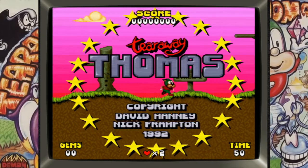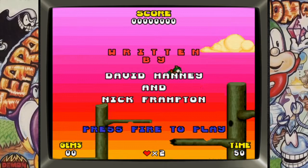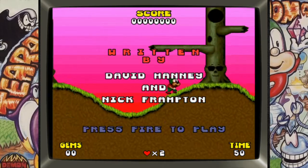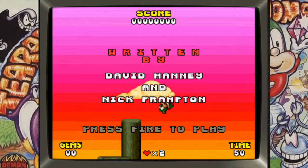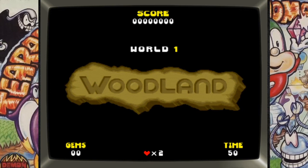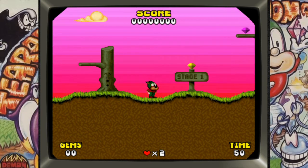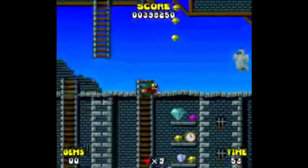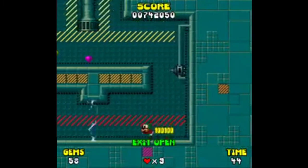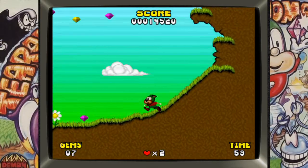Step up Thomas, developed by Global Software, or his proper name, Tearaway Thomas. A cutesy dog that is tasked with zipping about 50 levels, collecting gems to open the level exits to complete the game. There are a total of 50 levels split into 5 zones. Sound familiar? These include level titles such as The Woodland, Toyland, Ghostland, Iceland and Futureland. Each zone is littered with enemies such as bears, bees, ghosts and other cutesy creatures and objects.